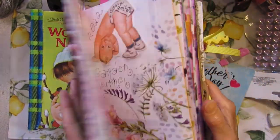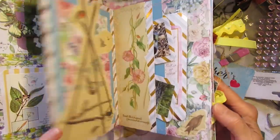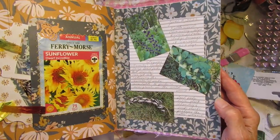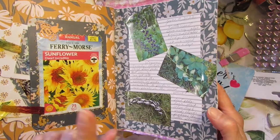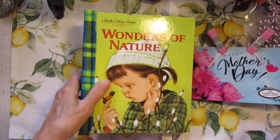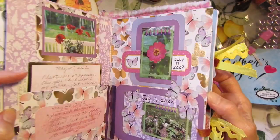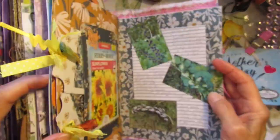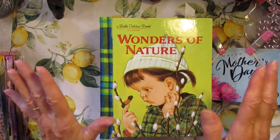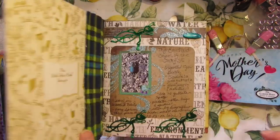Well, I finished my garden journal and I've got a lot of pages in there about what was going on in my garden. And I decided that I would put the rest of my gardening and my nature journaling all together, cosmic smash them into my nature book. So I'm going to keep this close by to see what I haven't journaled yet, but I'm going to be putting everything into here. So I'm going to have nature and garden, just like a mix of both. I see a lot of nature when I do go out to garden.